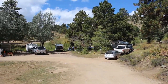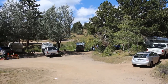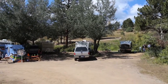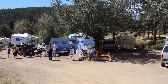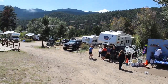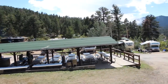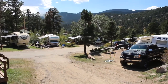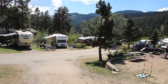Now we're doing the loop around the Pavilion here, so the sites you're looking at there are 61, 62, 63 as we go around the corner to 64, 65, and so on. As you can see, folks decorating. These particular people here get really into it. There's a side shot of the Pavilion. And the last spot there on the end, I believe, is 68. And then it'll turn and go back down the hill.